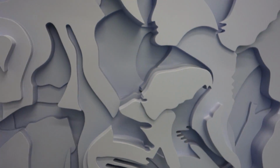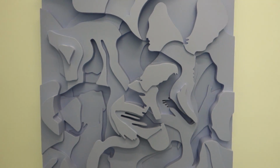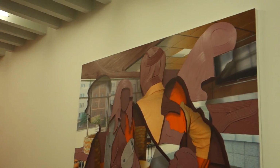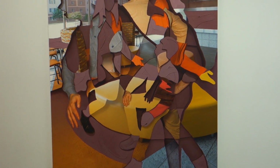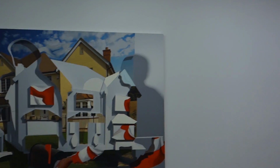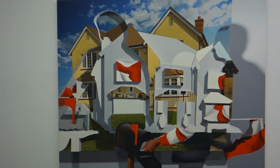The other thing is that I think it's interesting to think about figurative painting and how a lot of people debate about whether you can do anything new with figurative painting, or whether figurative painting has pretty much run its course. It's an interesting installation here.